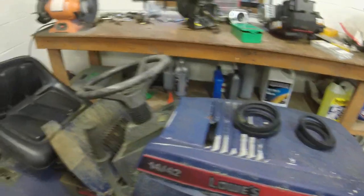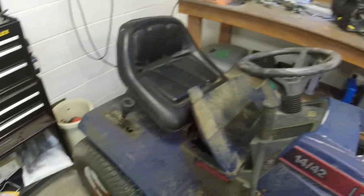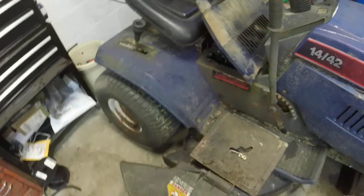It should only take me a couple hours to get everything done. Wash it up. I have a bagger for it too, that was given to me. I'll pop a bagger on it, probably list it for $400. I think it'll sell. Everything I have been fixing has been selling like hotcakes.